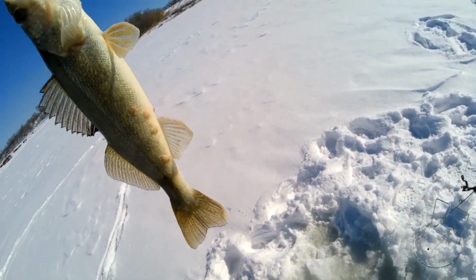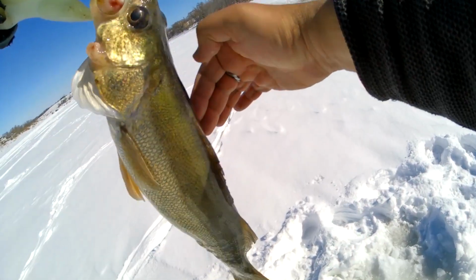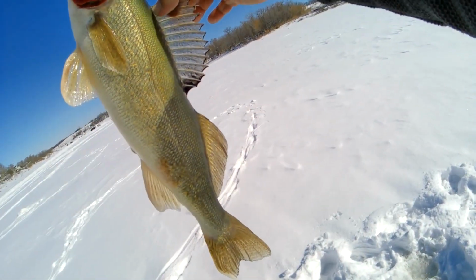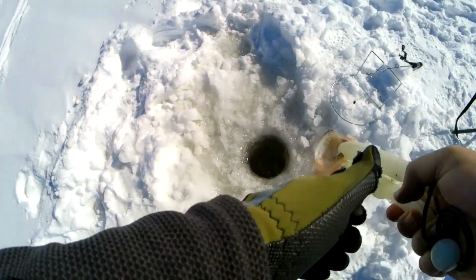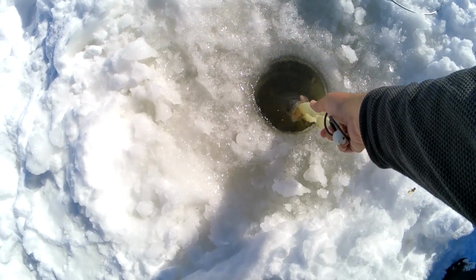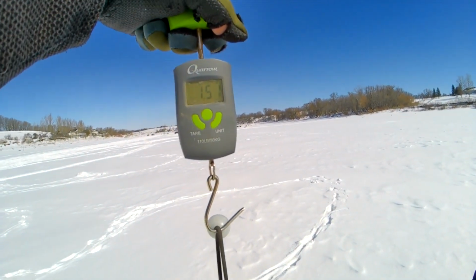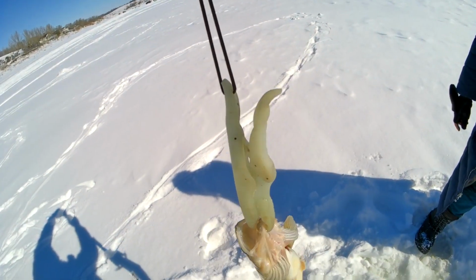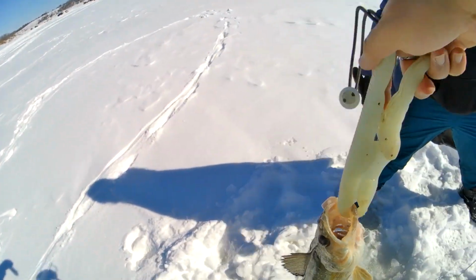So, very nice fish. I think we want to get a measurement on this fish. This is a sauger, so it's going to be a very nice sauger. Definitely a PB for the wife. This is why I like to use the lip grips. We can keep the fish in the water. So this is 1.51 kilograms. That's 3.33 pounds.